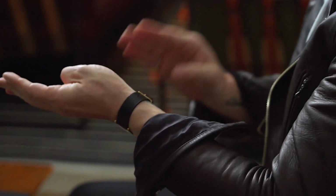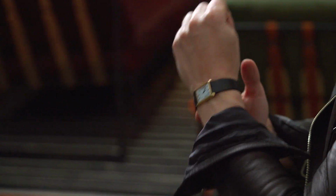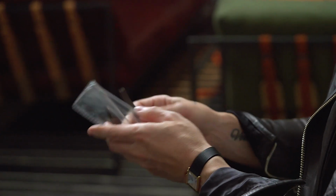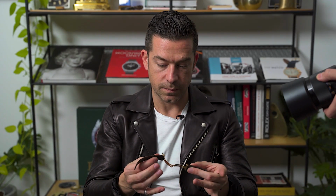I am in the process of getting a strap that is made out of this amazing Saffiano, which we now carry in the Craft and Tailored online shop, by the way. Specifically made for the vintage Cartier deployant. I'll show this to you. So here's the original strap here. There's no micro adjustment, so you have to basically get these straps custom made, right?